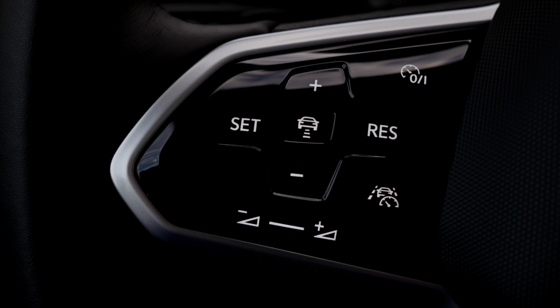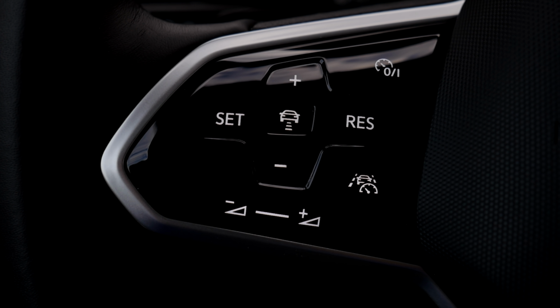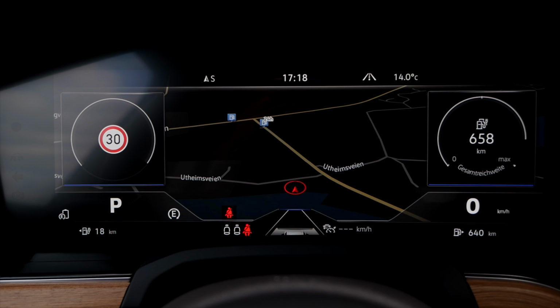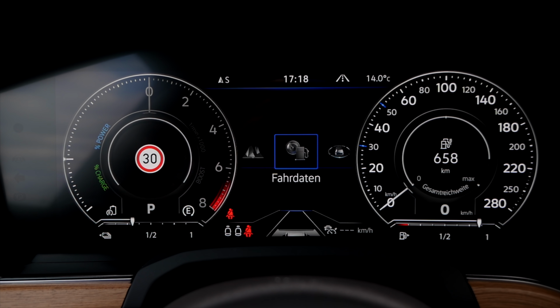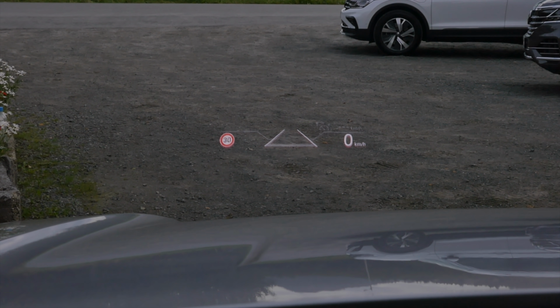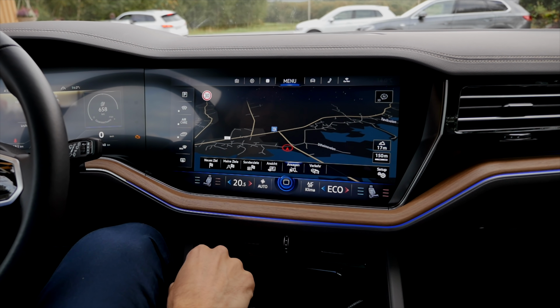At the steering wheel, capacitive buttons, they look cool. Yeah, but definitely harder to control while driving. Digital instruments with map all over the place, or you can also change it like this and also change the inside contents. Head-up display, not too big, but still helpful. Come closer to the screen. Here we go. That's actually very interesting.